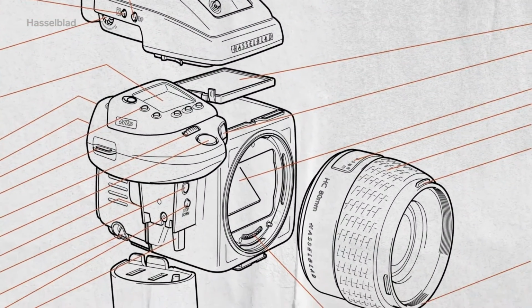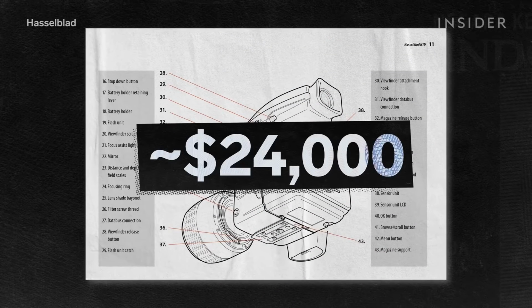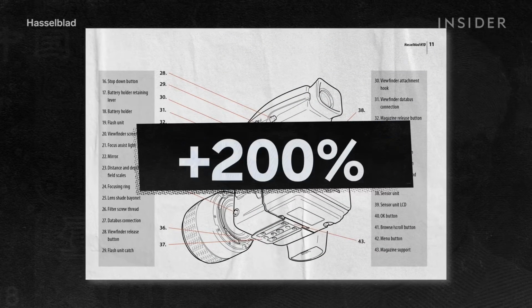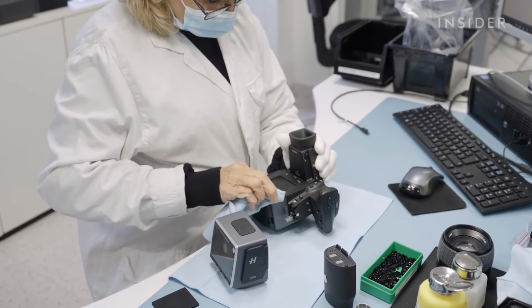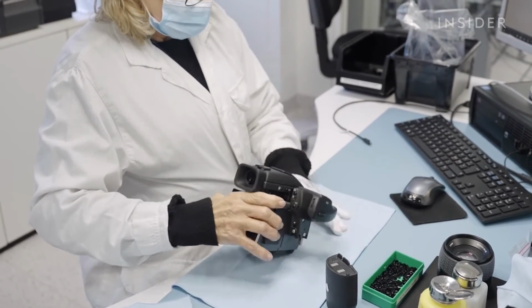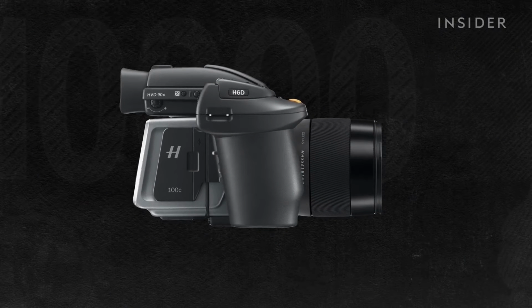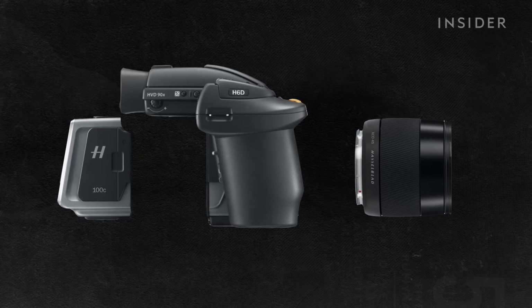In 2004, Hasselblad's first digital camera sold for around $24,000. That was more than a 200% price increase from its previous model, which used film. Okay, so it's expensive, but what actually makes this camera different? Hasselblad's high-end cameras consist of three main parts: the digital back, the body, and the lens.